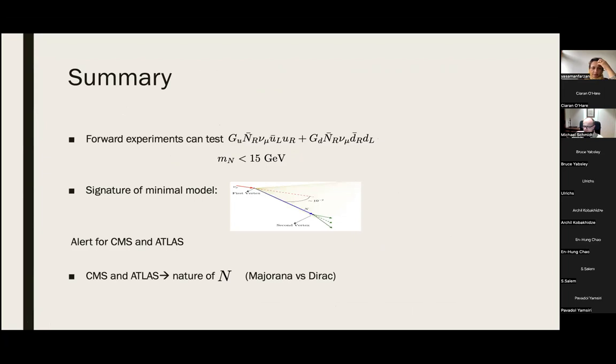Now, let me summarize this part of my talk. Forward experiments can test this kind of interaction between muon neutrinos, right-handed neutrinos, and quarks, as long as the right-handed one has a mass lighter than 15 GeV. The signature of the minimal model with only one right-handed neutrino will be a charged current or neutral current vertex located in the forward direction after a first neutral current signal. Such a discovery can be an alert for CMS and ATLAS to look for the relevant scalars. And then CMS and ATLAS can tell us whether right-handed neutrinos were Majorana or Dirac.